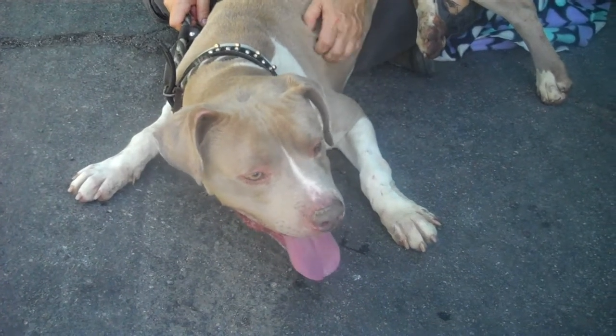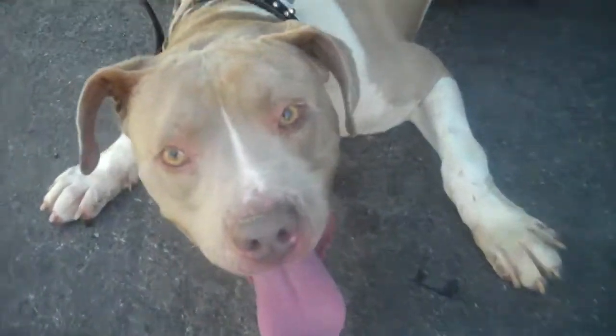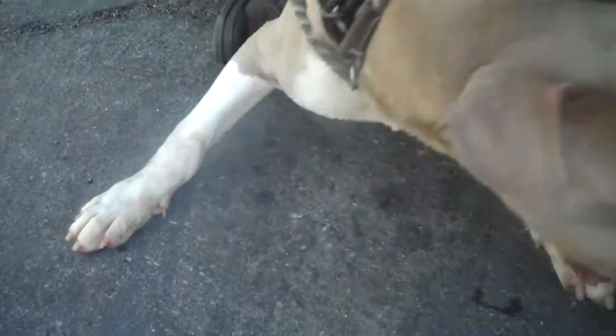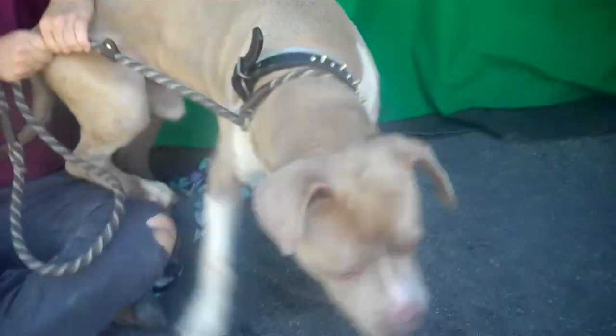This is my friend Bradley. Bradley's ID number is A5044484, and he is a sweet pittie. Look at that face. He is about 3 years old. He's sniffing another dog that's hanging out here. He wants to meet him.